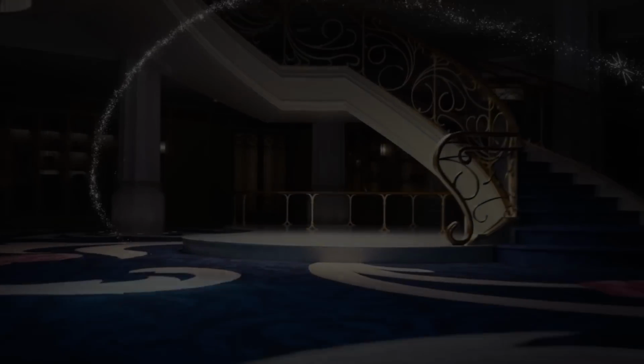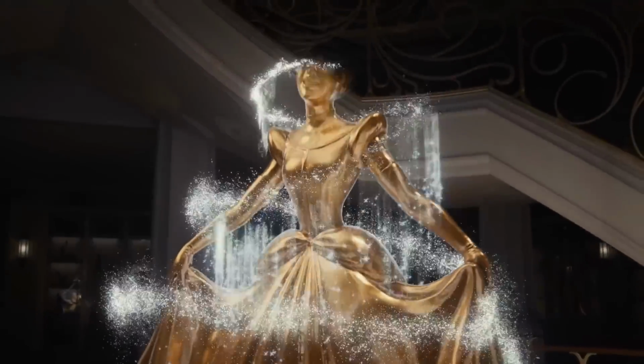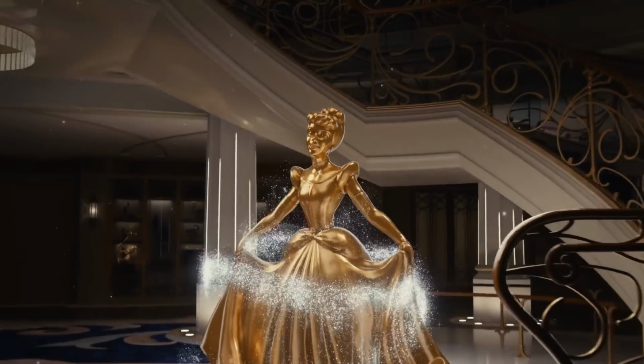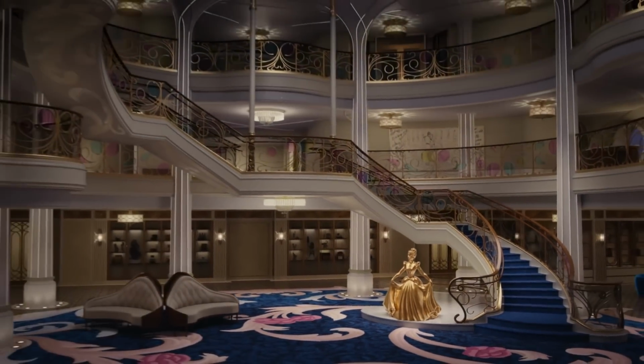The Disney Wish has not existed without controversy. On paper, it's the greatest Disney cruise ship that they have ever created. But surprisingly, passenger reactions have been rather mixed, especially when compared to the price that you pay.